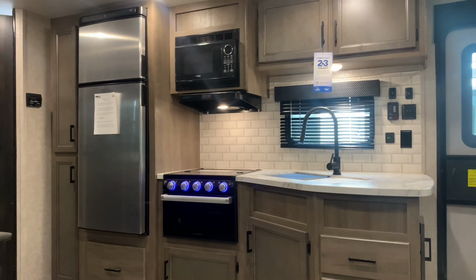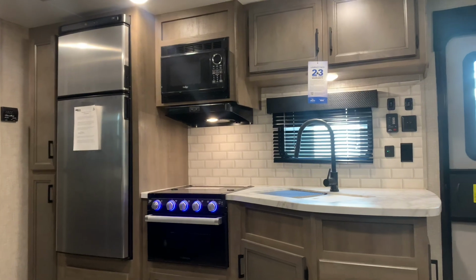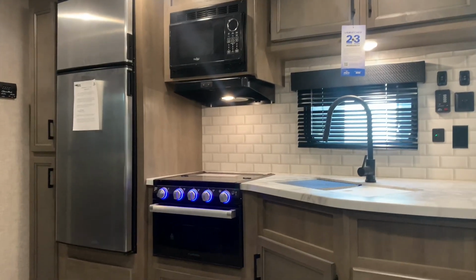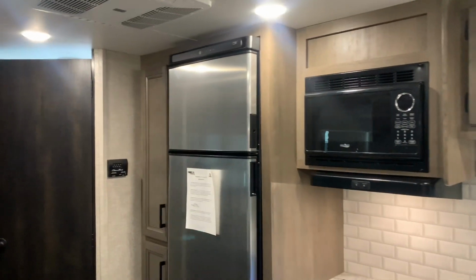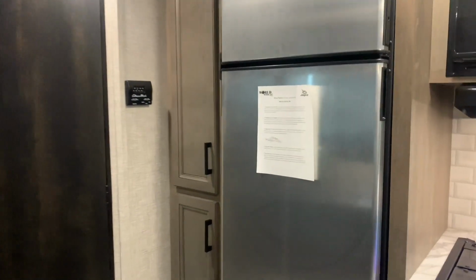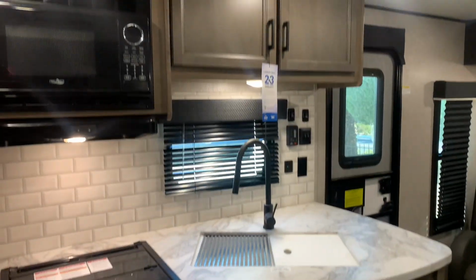And here's a great view of the kitchen. As you can see, you get a full two-bucket sink, all the Furrion appliances like that three-burner stovetop and oven, and then a Hi-Pointe microwave, as well as a 12-volt refrigerator. You will get absolutely tons of pantry space, along with storage underneath and above.